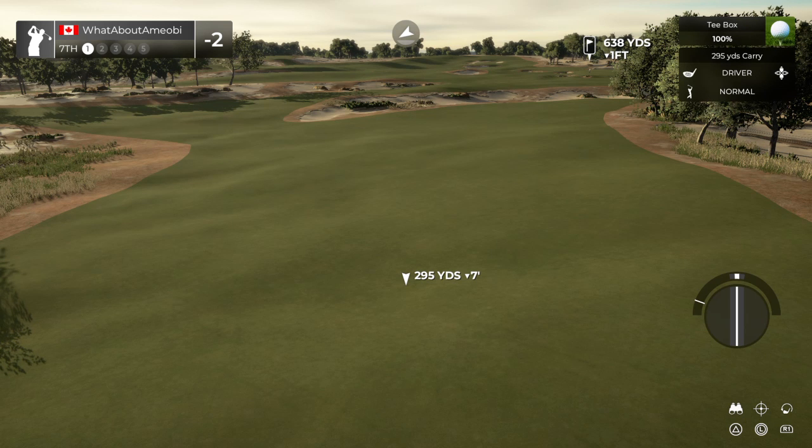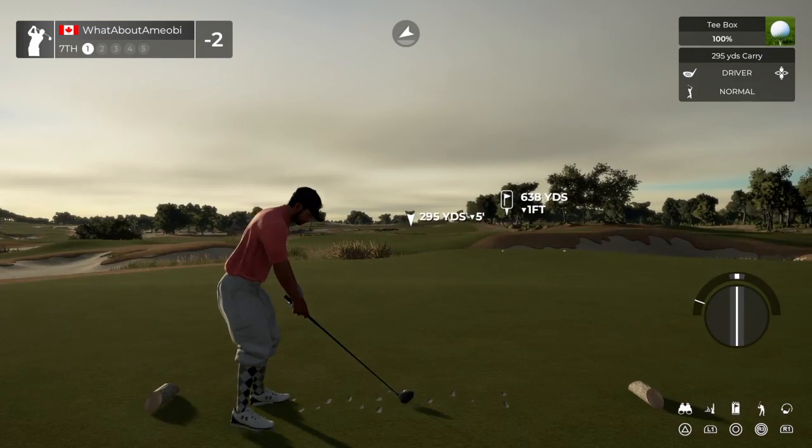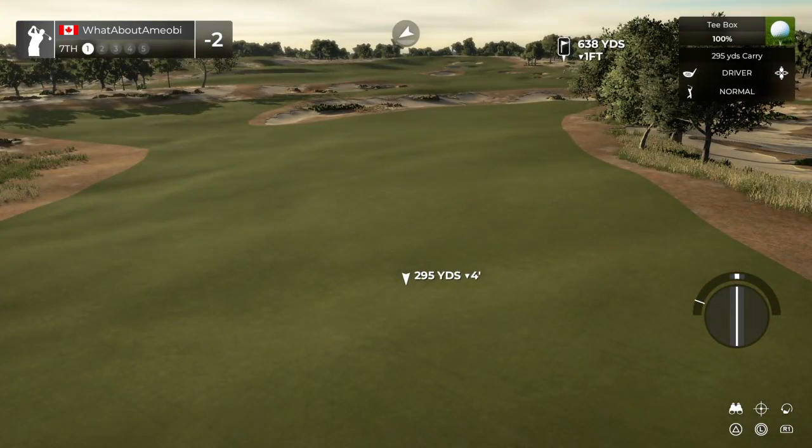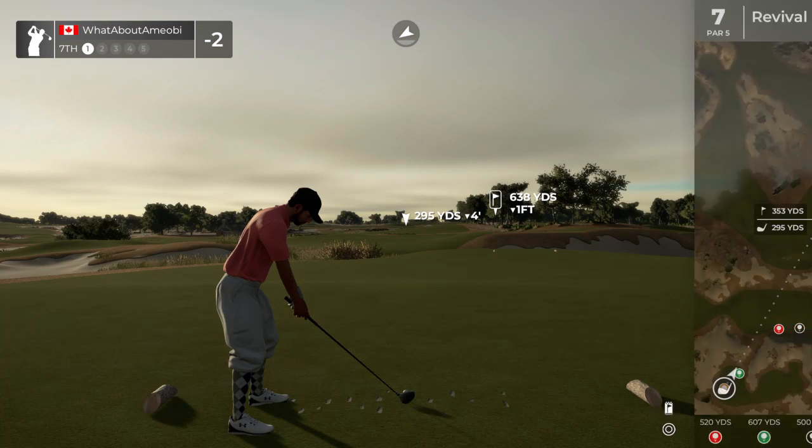Okay, fair enough. Intentionally blind. Yeah, okay, that's fair. To hide the bunkers. Oh, so you're doing a visual illusion thing there. Fair enough.